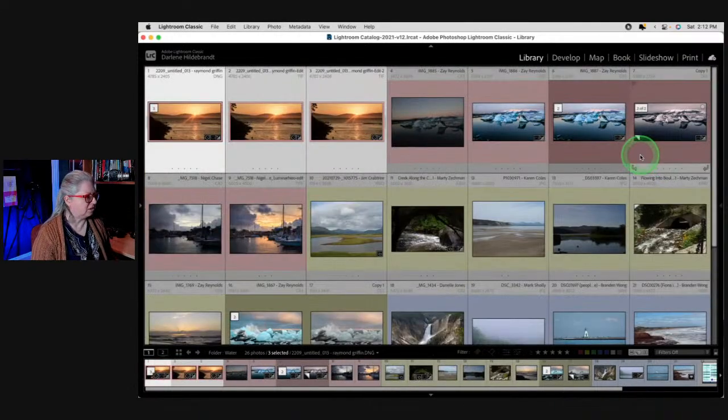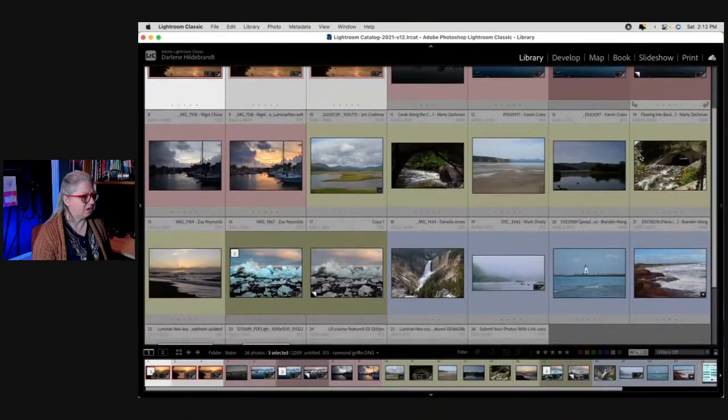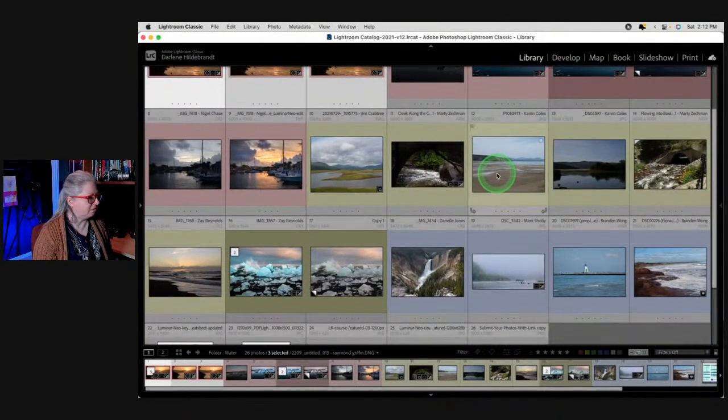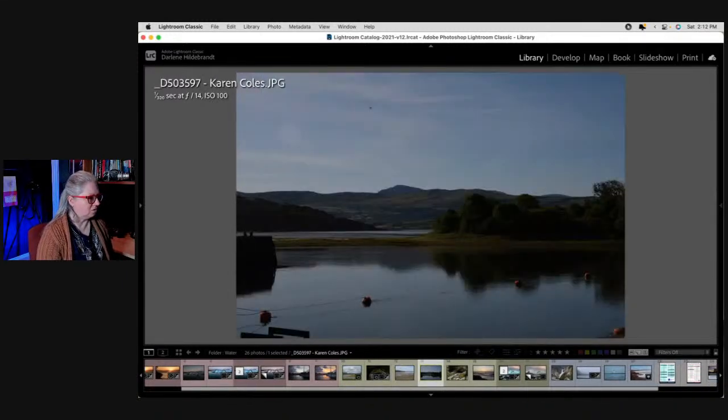So there's our sunset. All right, let's see. Who else is here? We have not done one. We've got a couple of Karens, so let's see which one we want to work on. Let's see. We've got the beach or the mountain.